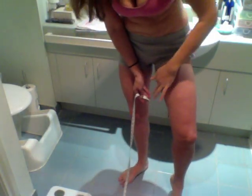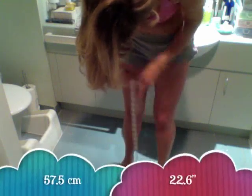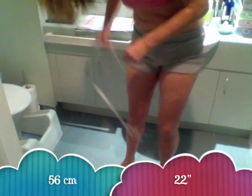So now I do my thighs. That is part of the thigh there for me. I don't have that much weight on my legs, but only at the very top of my thighs, and that's been shrinking a lot. So we still see 57.5 on that one, which it was yesterday. And this is still 56. So those are the same.